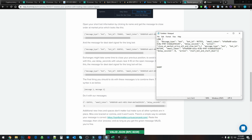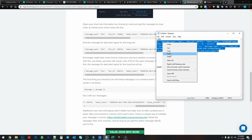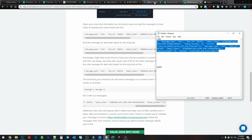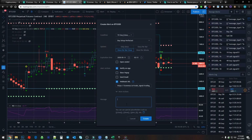There's two. All right, so this is going to be our long bot. What you're going to want to do is copy this, and go back to your indicator. Remember the indicator that we created earlier? Whenever we want to buy on this specific indicator, it's going to contact the webhook URL here. We're going to paste that right in there just like that. This is going to stop the short and start the long based on this indicator.